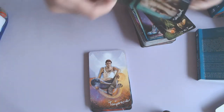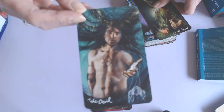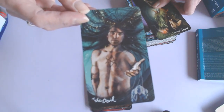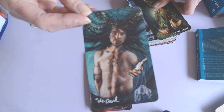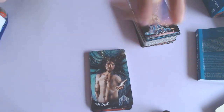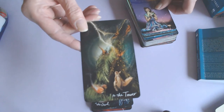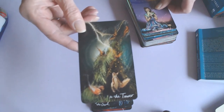Then we have the Devil, number 15. Ooh, it does look temptations. Tempting. He's giving a hand, saying, give me your hand. Well, don't be tempted. Then we have the Tower and all the animals.